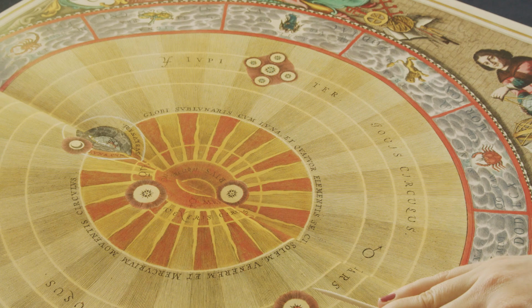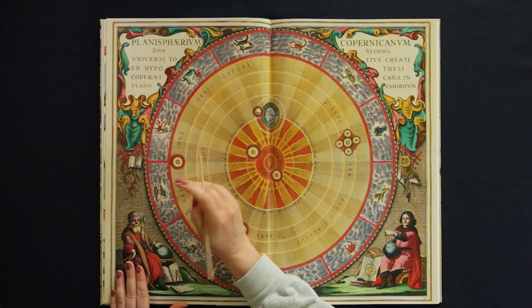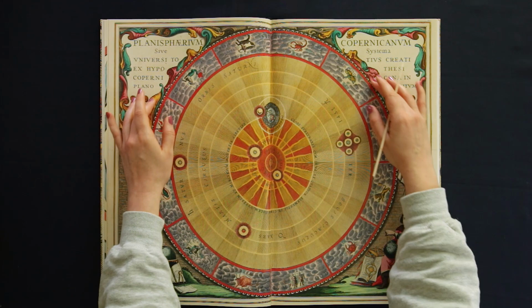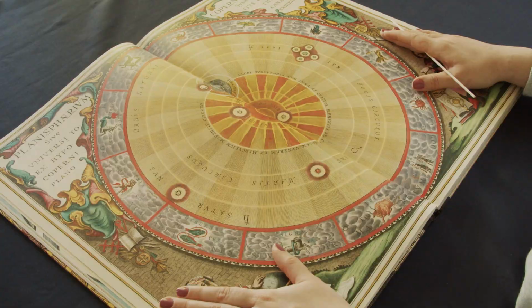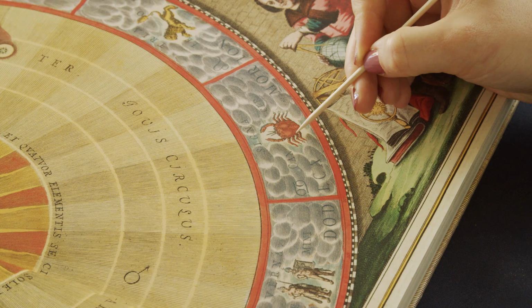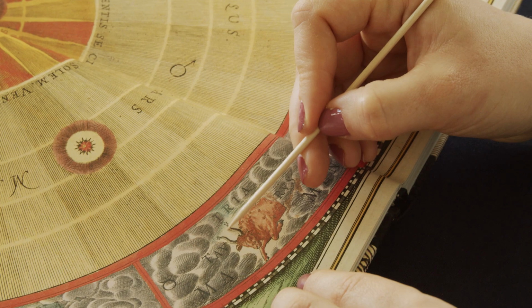Right, and then over here we have Saturn. And on the outside, sort of finishing off the known universe, are the constellations of the zodiac. And in this case, they are depicted with these beautifully detailed designs of the constellations. Here you have Gemini and the twins. You have Taurus, the bull.